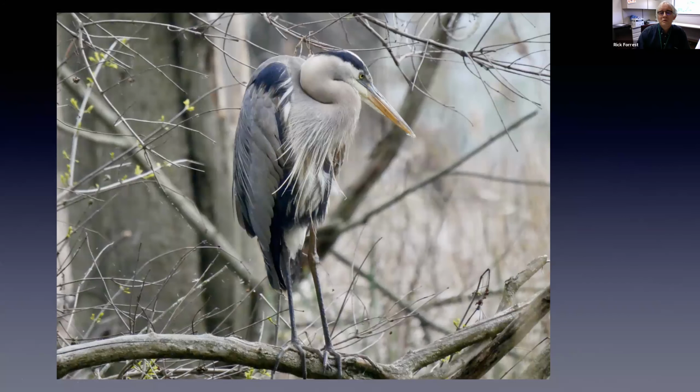We were at a local park. This was actually Sterling State Park. This is earlier this spring, and we happened to spot this great blue heron. I don't have a sound bite of this. They have that prehistoric sound, but this guy was just standing there ready for his photo. You see him on the marshy areas all the time.